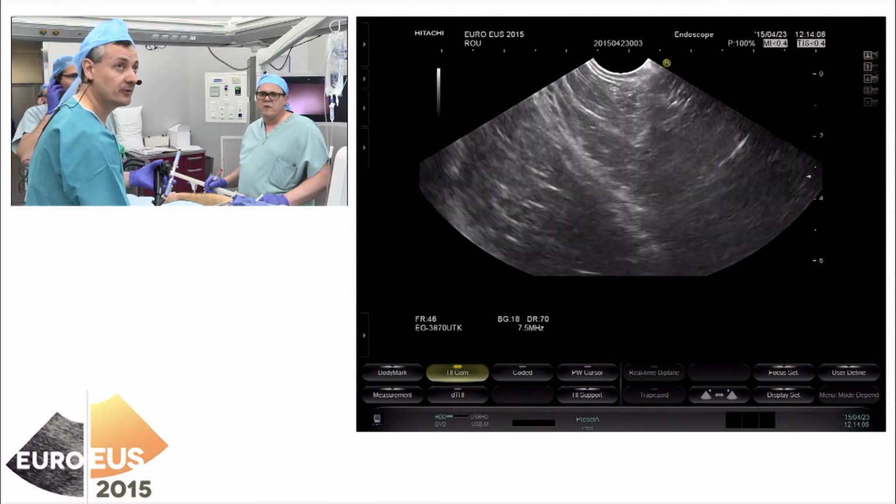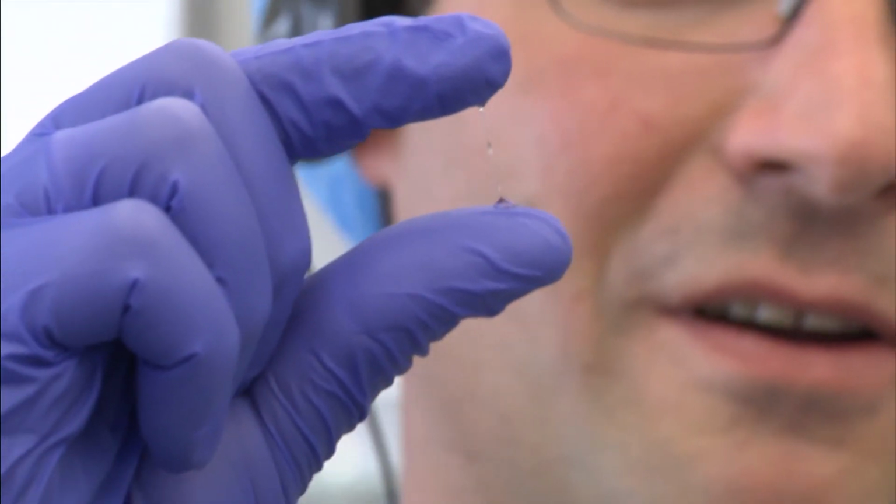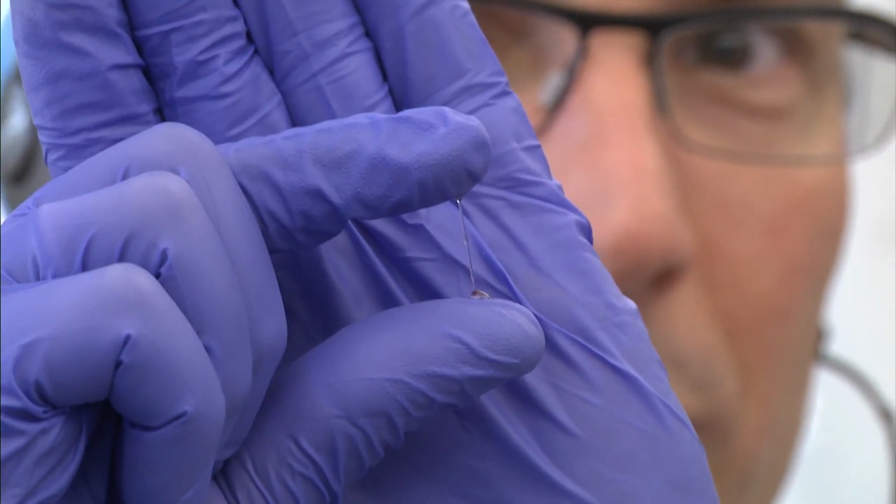Yeah, that's what we try, but it's not easy. Can you see, Nick? Can you see? Fantastic. Yes, that's a lovely demonstration of the test.